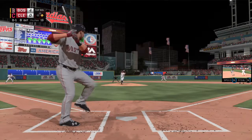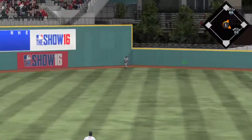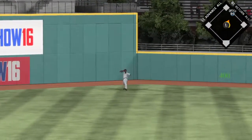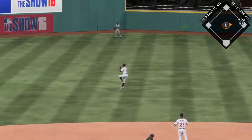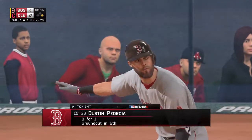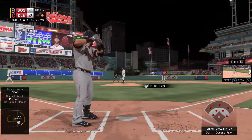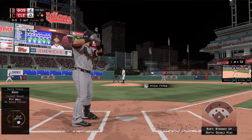Here's the 0-1. High fly ball out to straightaway center, and this will be hauled in shy of the track for out number 1 as the runner will retreat to first. Dustin Pedroia stands into the box. He could really use a knock here. 0 for 3 in the game so far.